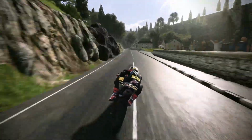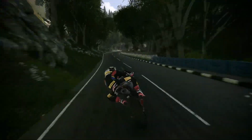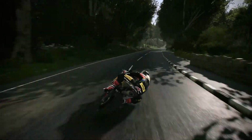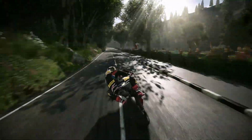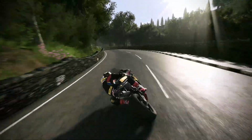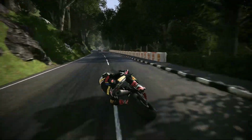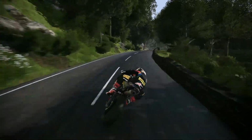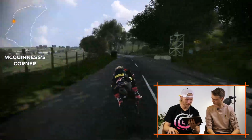So, undulating up and down these hills, which I think is awesome that the game shows all these undulations. It's not a flat course, not by any means. It's up and down hills the full time. Like just now, going up past Sarah's cottage, it's up a really steep hill. If you want to walk up here, it's genuinely a steep hill to walk up, and I think you can really see that in this game footage here. Through the famous McGuinness's Corner.